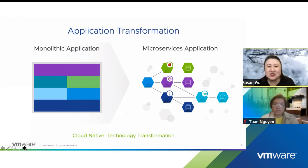So just to give everyone a background, applications are being transformed. What used to be monolithic applications, where development teams work off the same IDE, check in code at the same time, and perform testing as in the waterfall method, has changed largely with the advent of microservices.